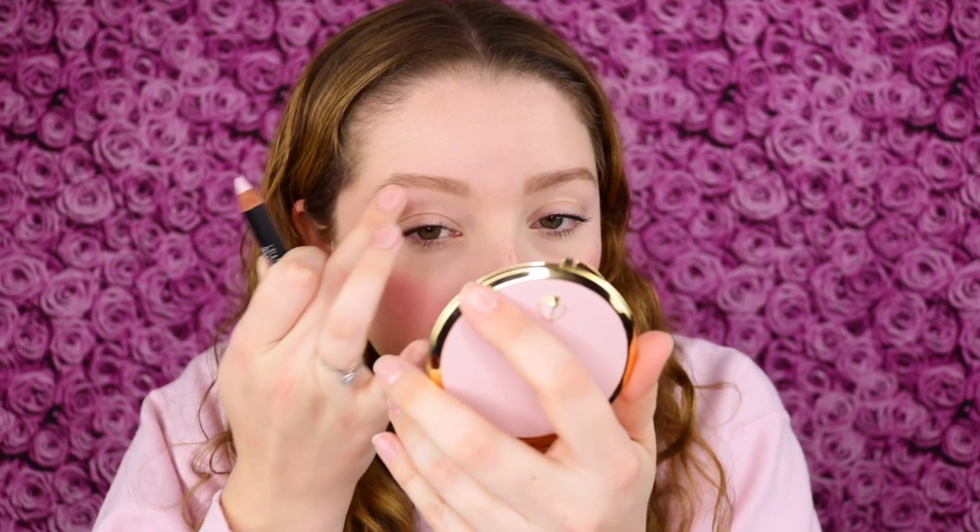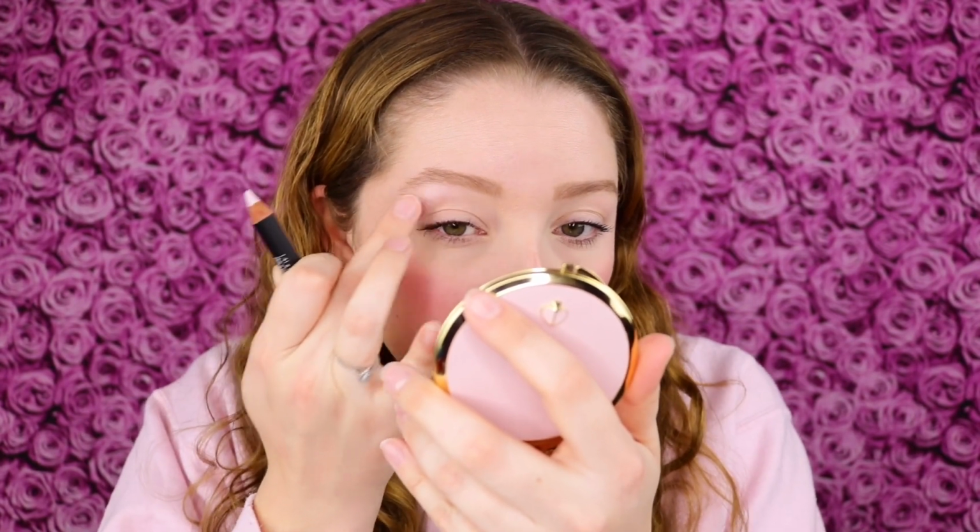So first, I'll go ahead and do a brow highlight. Let's see how this looks. Yeah, it's so chunky and kind of textured that I can't just draw it on and leave it. I definitely need to go over with my finger a bit and smooth that over. And when I do that, it looks okay, but it loses some of the brightness, you know? So not my favorite.